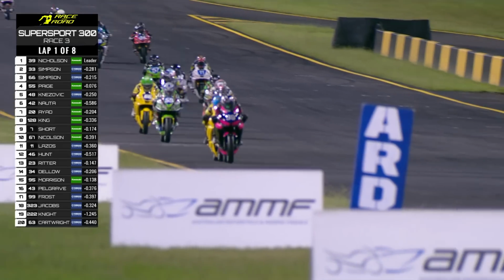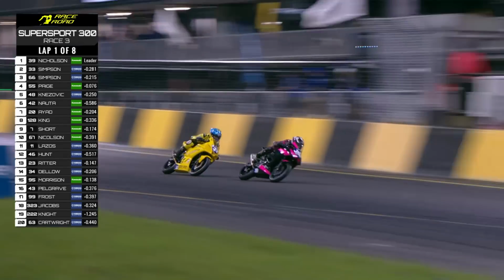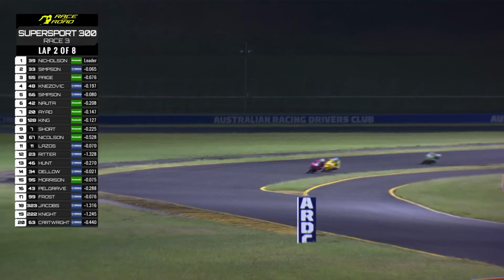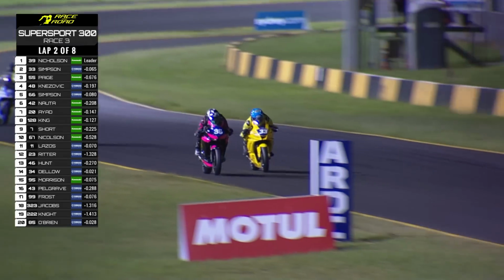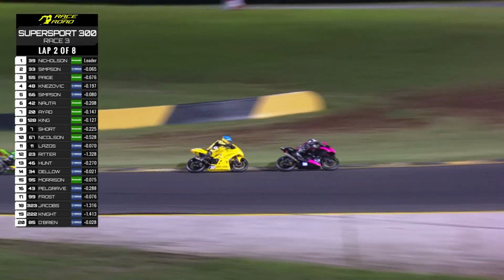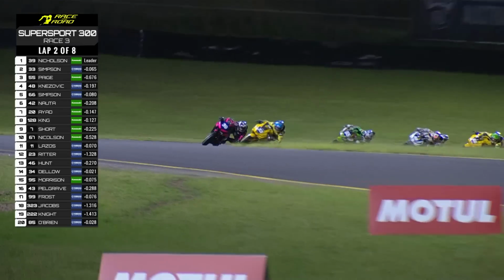Mornington Peninsula's Scott Nicholson leads the way at the moment, though. Jake Page back into 3rd position. Looked like his teammate Riley Norder trying to utilise the slipstream from his teammate's bike as well. Scotty Nicholson's got a lot of experience, hasn't he? He's raced 600s before. He was very successful at that. He's moved back into the 300s, let go of the brakes, and just braked a little bit later.